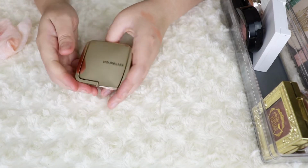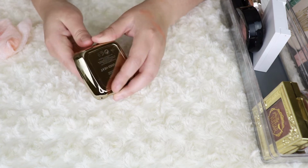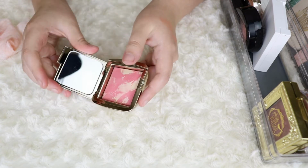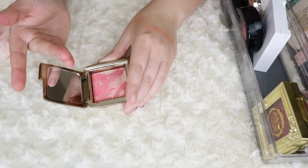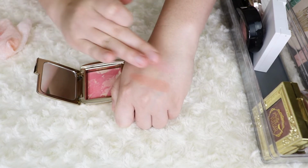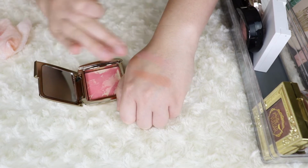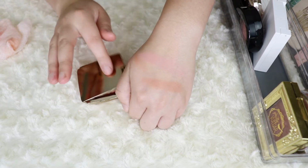Alright, shiny packaging. This one is from Hourglass, and this is in the shade Diffused Heat. I think I picked this up in one of BoxyCharm's pop-up deals or add-on deals. I don't remember. I don't know if I've played with this one too much. I just have it in my collection. It's a little bit on the lighter side, but still very pretty.